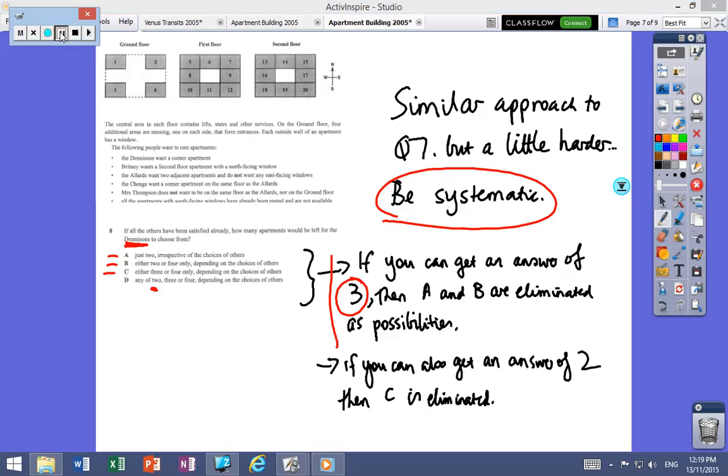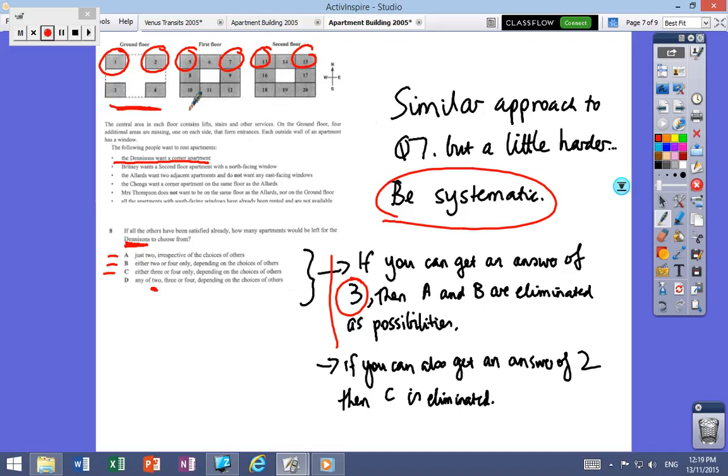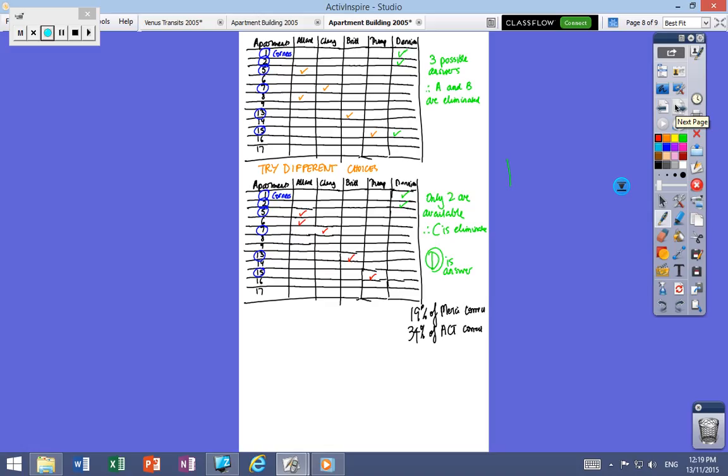Then come to the answer slide when you're ready. Okay, so we're looking at the Denisons, and the Denisons want a corner apartment. The only corner apartments are these ones. Remember that anything on the south side's no good. So there's only 6 apartments that you can fit into. When I did my approach, I circled the 6 apartments in blue up here, and then I put all the people in different apartments, and when I put them in that arrangement, I had 3 possible answers.